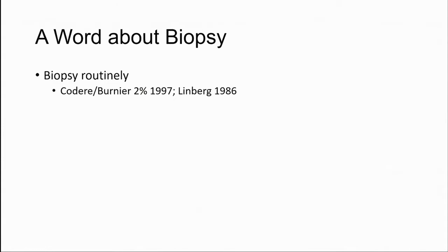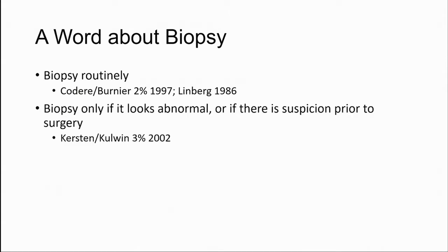Now, a quick diversion about biopsy. Do you biopsy or not? There have been some papers that say you should biopsy routinely. These were early on in 86 and 97. And then another paper really recommended that only if it looks abnormal. This paper looked at 304 lacrimal sac biopsies, and 10 of them were positive for some pathology. And of those 10, all of them looked grossly abnormal intraoperatively. So if it looks abnormal, you should definitely biopsy it.